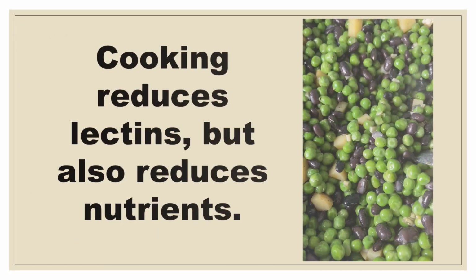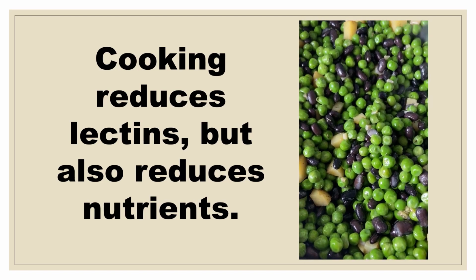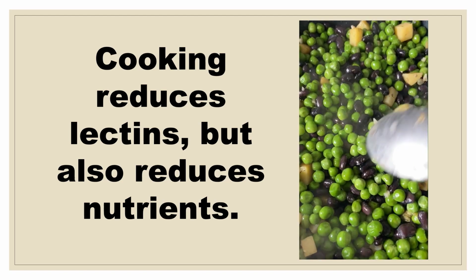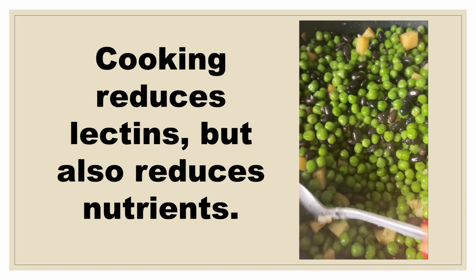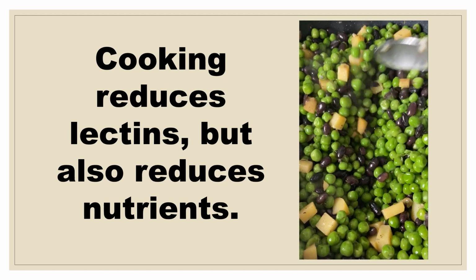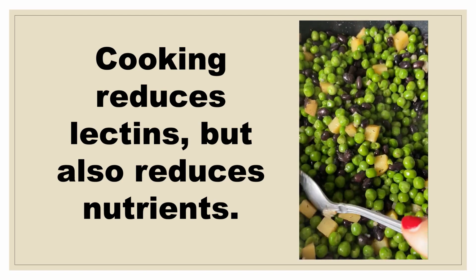Now, cooking often reduces the amount of lectins in foods, but of course when we cook food, we also lose some of the nutrients. So sprouting is a good solution to this because when we sprout foods that have lectins, such as beans, there's a significant reduction in the amount of lectins without losing nutrients through cooking.